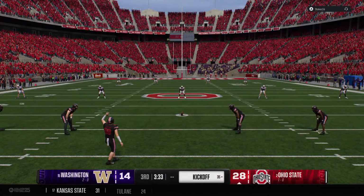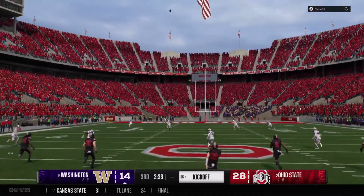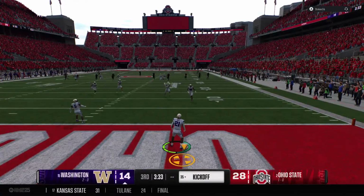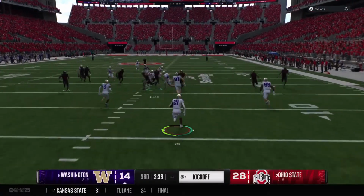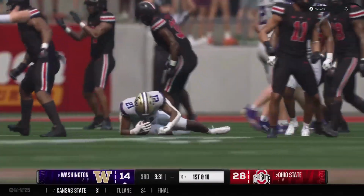Here's the kickoff team now, set to boot this one away. And from deep in the end zone, he'll bring it out. He'll be tackled at the 18. That's good coverage there.